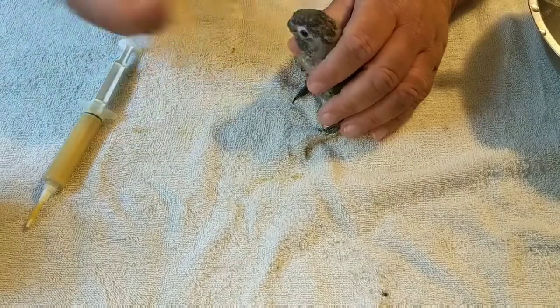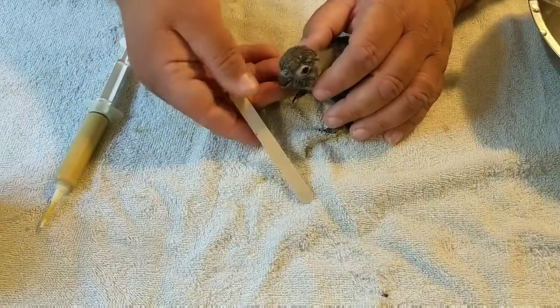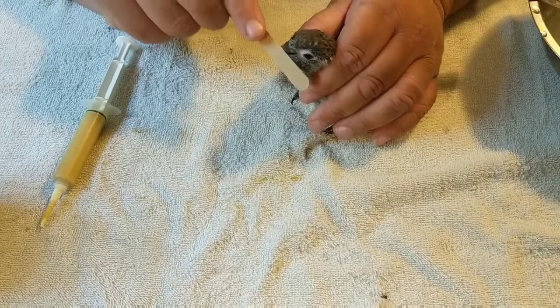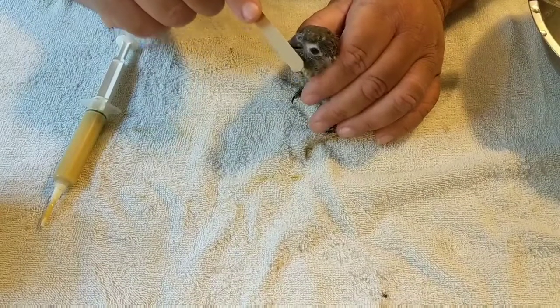But look what I'm doing. I have just a regular fingernail emery board kind of thing. And I'm just very carefully, little bitty bits at a time.